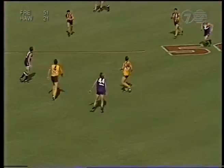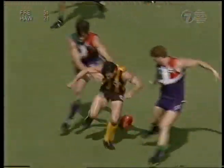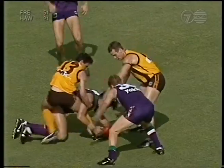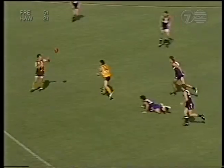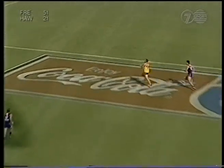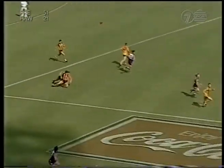Crummell kicks in. Salmon, Mann. Johnny Hassel tries to get it off the ground. Delaney applies a tackle. He came out with the footy. Hassel again. Harford. Geez, good player. Hawks need a few others to lift. Crawford. Awkward bounce.